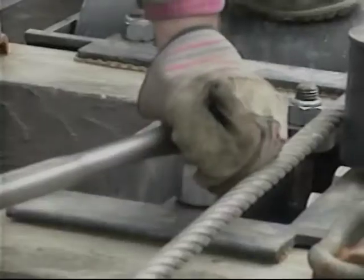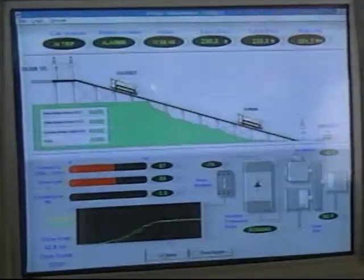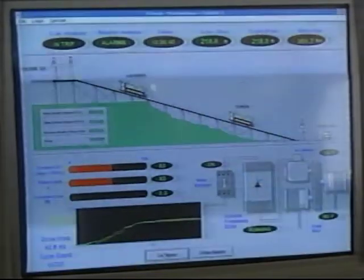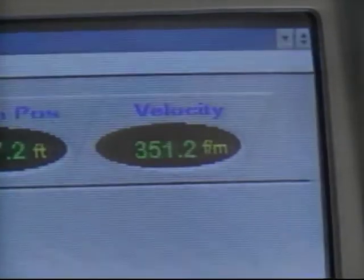In January of 1996, the track is installed, followed by the drive system and controls. The new control system is fully computerized. The operator's console includes a visual display of the relative position of the cars, their speed, the distance traveled, and other important operating parameters.